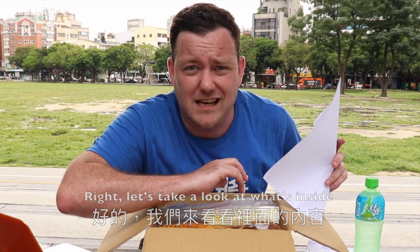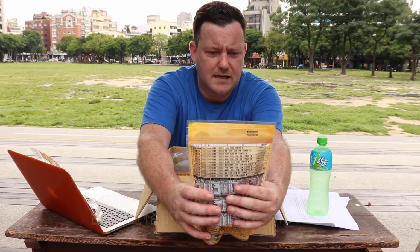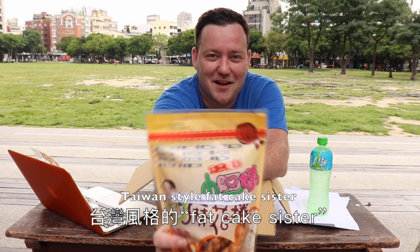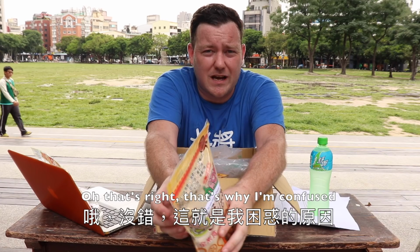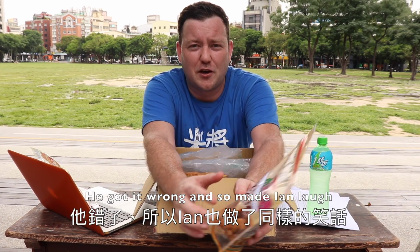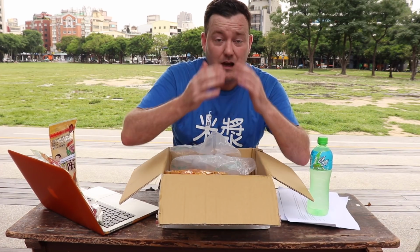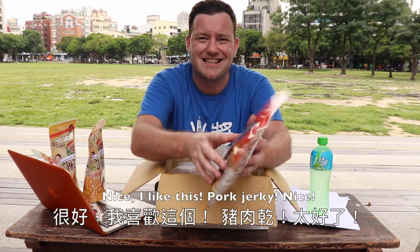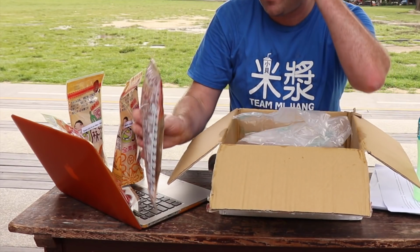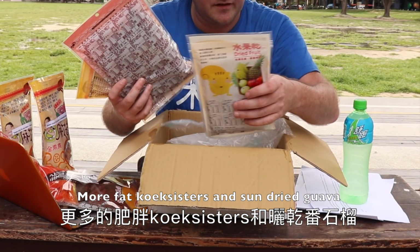Right, let's take a look at what's inside. Sun-dried mango. I think that one's gonna be pretty pleasant, actually. Taiwan-style fat cake sister. Oh, that's right. That's why I'm confused. William called them fat cake sisters in the video. He got it wrong, and obviously that made Ian laugh. Anyway, fat cake sisters. Oh, nice. I like this. Pork jerky. Nice. More fat cake sisters. And sun-dried guava.